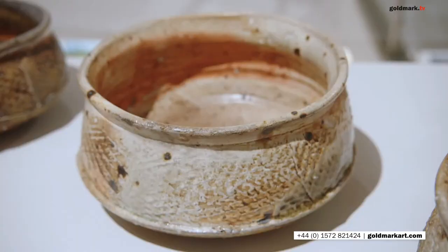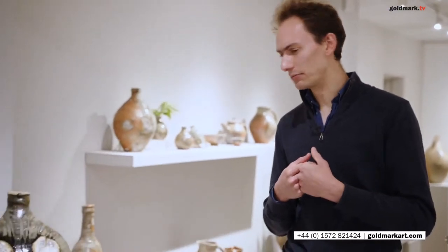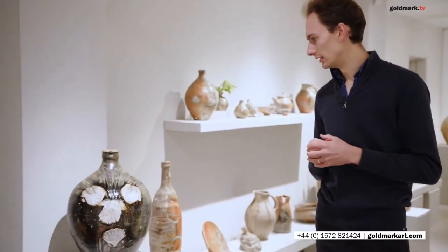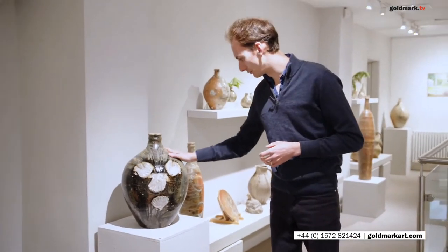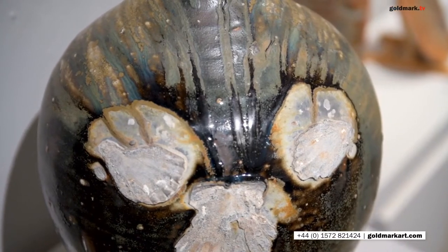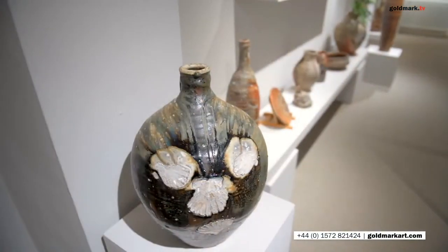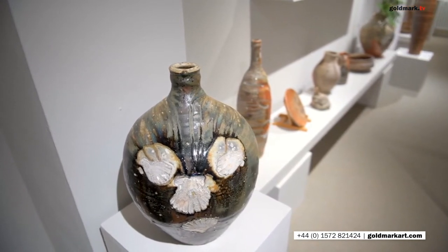We've had a really fantastic reception to this exhibition. We've seen, I think, as of today, some 80 or 90 pots have sold. This is one of the first to go, and one of Nic's absolute favourites from the show, in this beautiful Tomoku glaze, a large Bellarmine bottle that shows all of the effects of the firing, the wonderful movement of ash around this bottle.